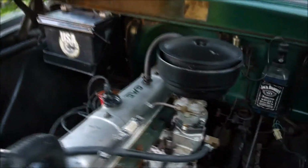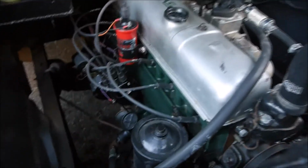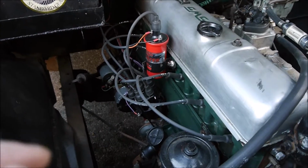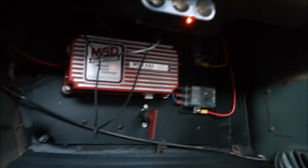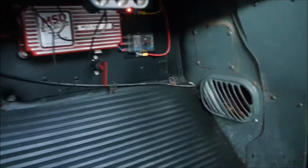The only thing I've changed is that it's running on the points, but it's only using the points to activate the switch. So it's running off an MSD, which is under the dash inside, which I think I've probably shown you on another video where I did actually blow it up. So that's just sitting down there, the MSD for that, which makes a nice little ticking sound while it's running away. So I think what we'll do, we'll go for a drive round, and I'll talk a little bit more while we're driving around in it.